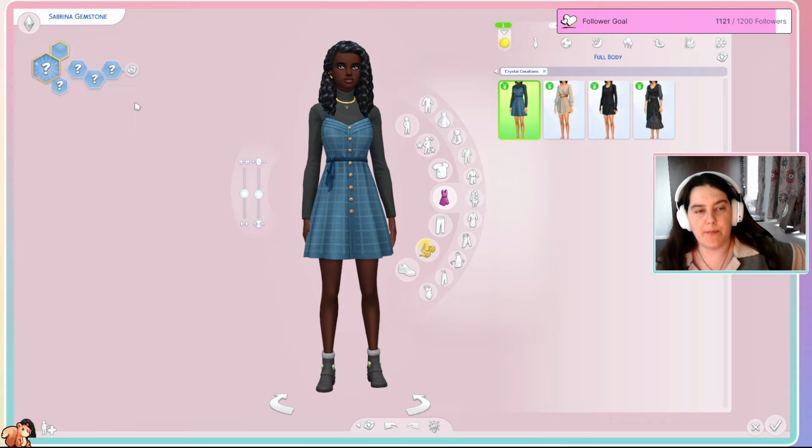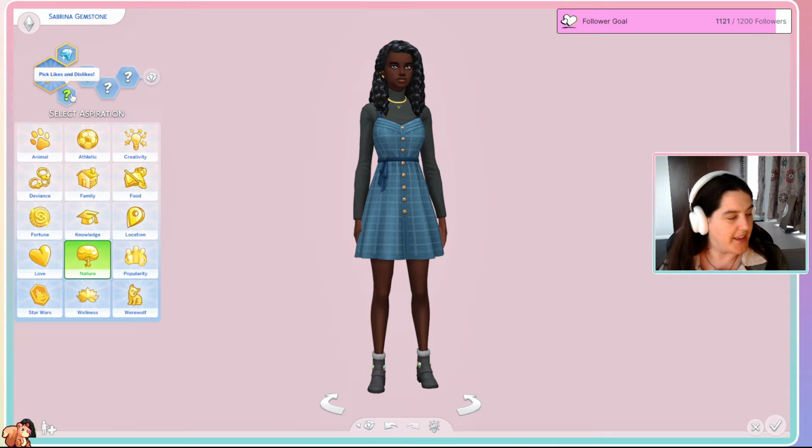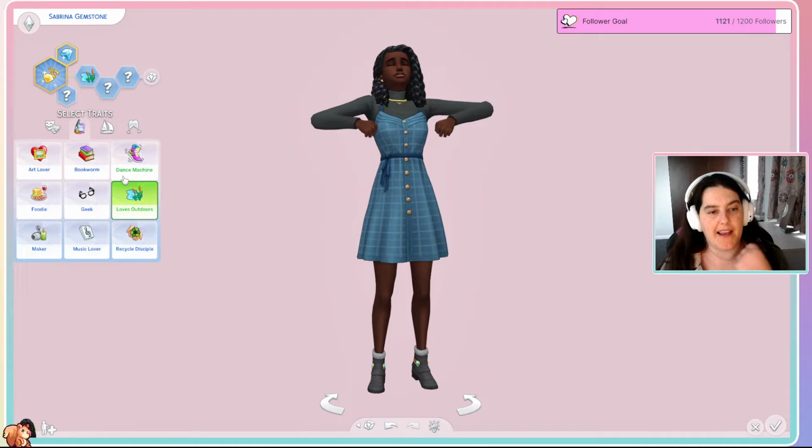And then we got to give her traits. So I don't know if there was anything new with this pack. Nature. Oh, crystal crafter. These sims want to cut gemstones, craft jewelry, and harness the power of crystal. Right, we'll give her that then. Perfection. And then we will give her, I don't think there'll be any new traits, will there? We can do loves the outdoors because she's probably going to be out doing crystal stuff.